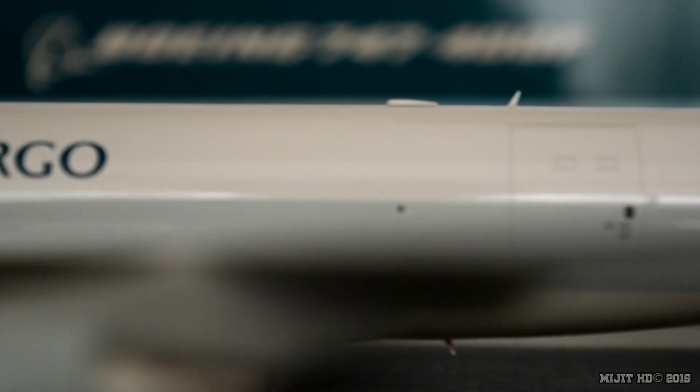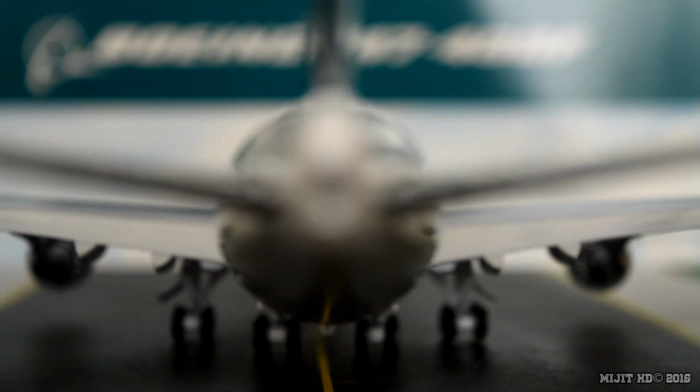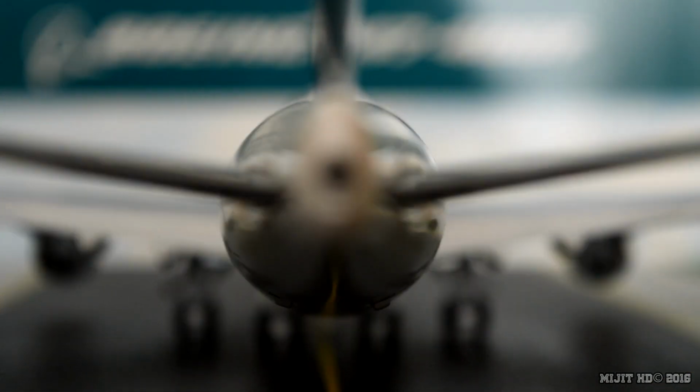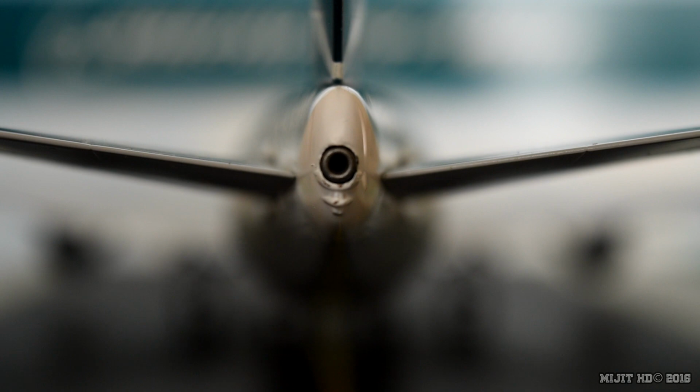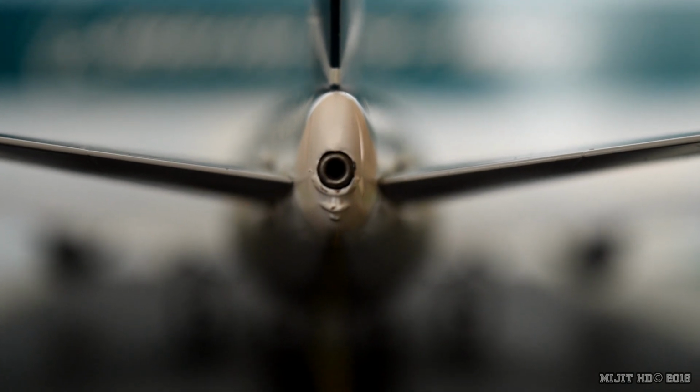And now let's take a look at the APU. Very nice looking APU exhaust, markings for the strobe lights underneath as well.